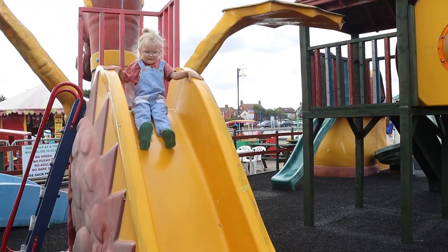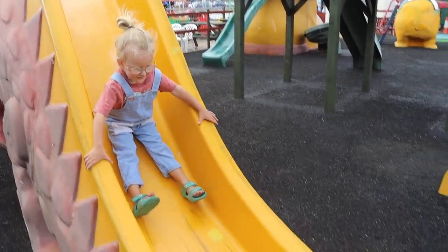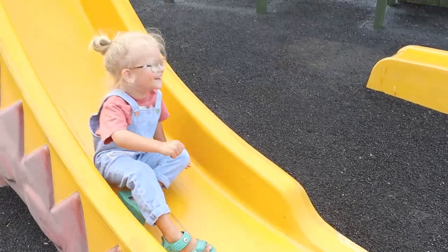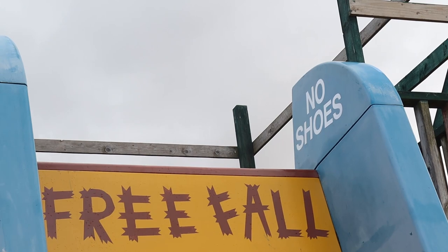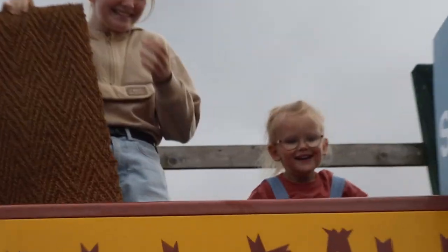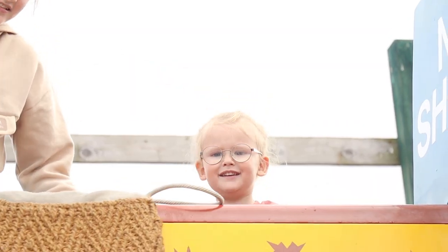You can do it! Ready? Oh, they're bringing it back. Whee! Yes, it's big! I told you! But the biggest slide here is this bad boy. I'll be so surprised if he actually goes down this. He's smiling right now. I don't think he will be in a minute.